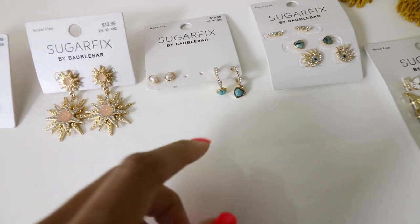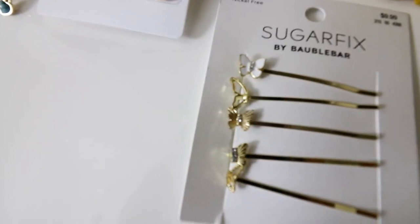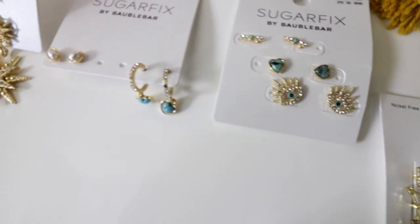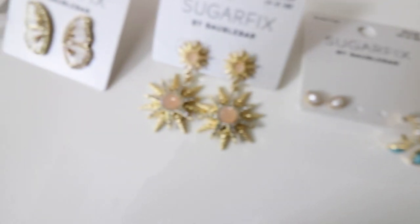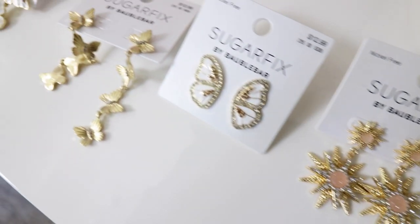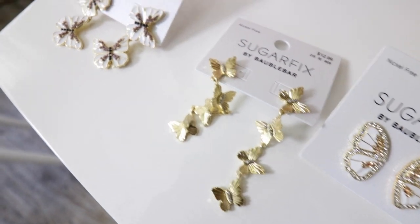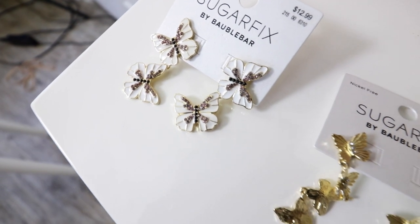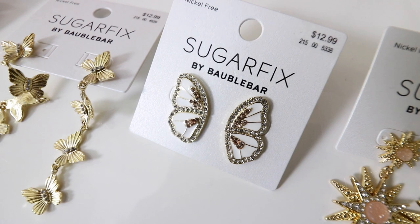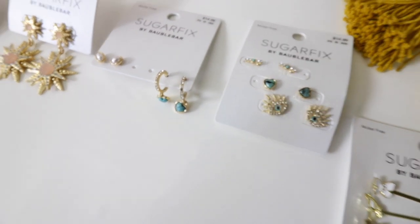The ones missing here are the ones that I'm wearing in the video. I also picked up these butterfly clips. So cute. Some of them are half butterflies. And these eye earrings are so adorable. These earrings are a little bit more fancy than I'm used to, like those and the butterfly ones. Those are really delicate and cute. But these ones also, I love them, especially these ones. These are probably my favorites. And the eye ones are some of my favorites also.